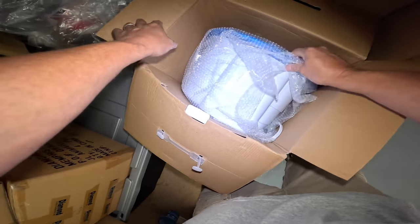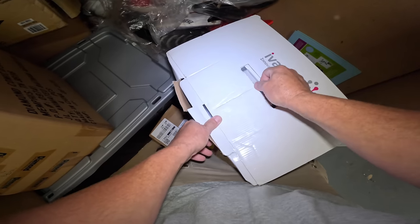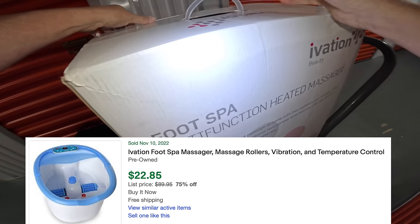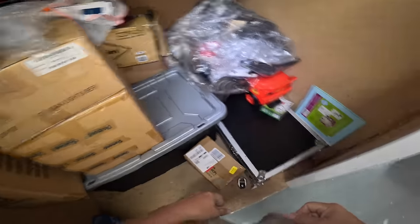So far so good. What is this? Ivation. Oh, okay, foot spa. I saw that in the video, and yeah, in the photos, and I don't buy lockers for that, let me just put it that way. We don't buy lockers for those, even though after maybe a day at the flea market we could use that. I don't need to buy a locker for that.